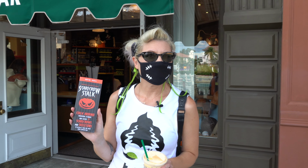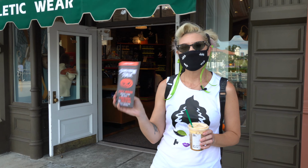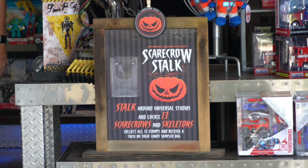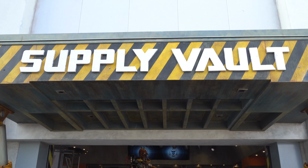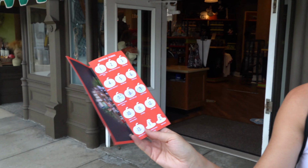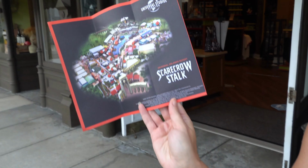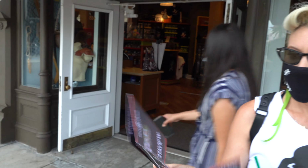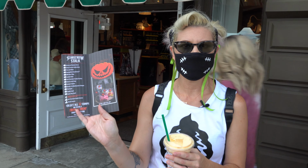They're also having the scarecrow stalk here this year, similar to when you find the trees or the minion search they've done before. You can get these maps in the merchandise locations. Then when you go to the right spot, you get a stamp. All the locations are on the map for you. And then at the end, you get a treat bag. Woohoo! Content may vary.